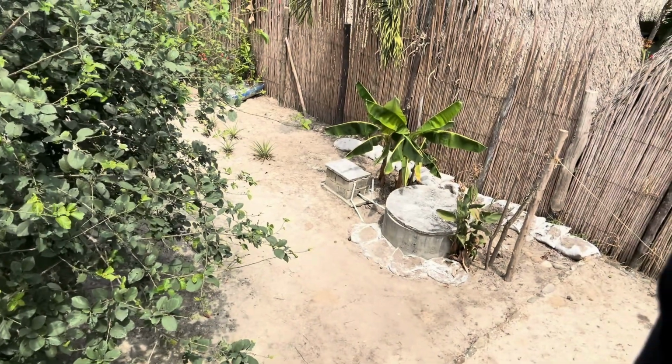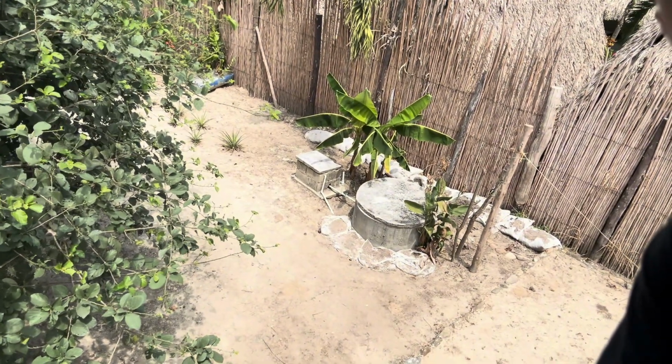Now, I believe I showed you everything. Actually, I don't think I showed you this. You see that? That's a well. The water comes from groundwater. It gets pumped, so the water's free here. Electricity is pretty cheap. I don't pay for electricity. I pay $20 a month for Wi-Fi.